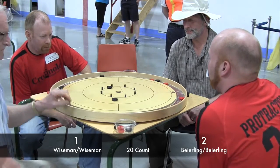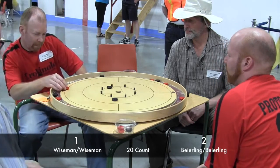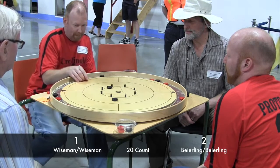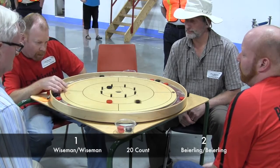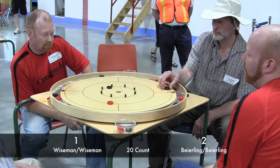So a bit of a momentum swing back to the Wisemans on their hammer. They have 2 discs on the board. Despite being down the 20, their position is solid. Ray weighs the double takeout there. I don't know if it's quite on. So he'll just stick with the easy takeout. Rolls it toward the 5.